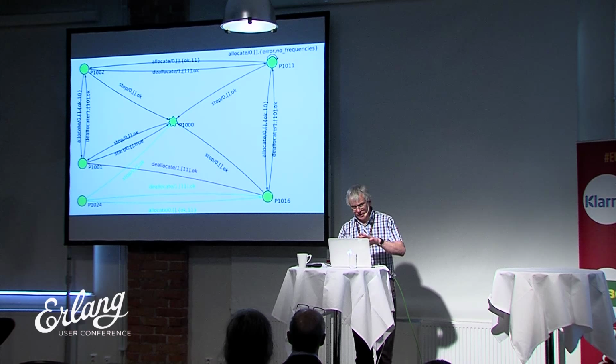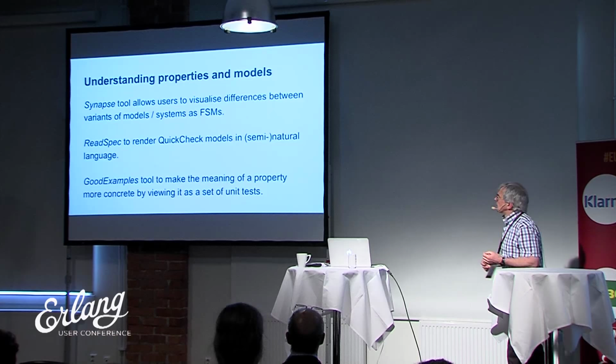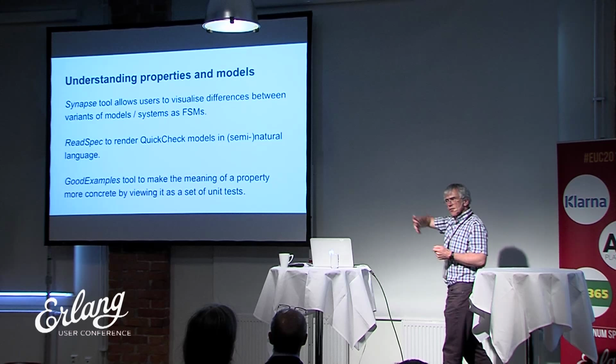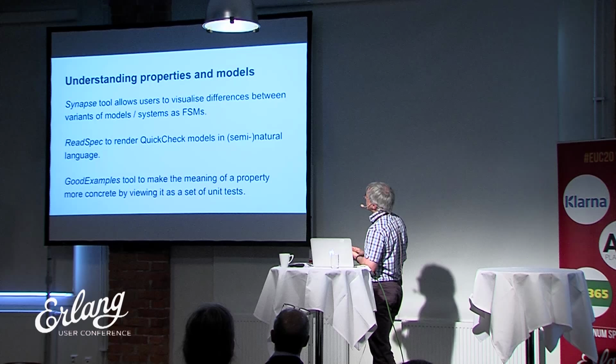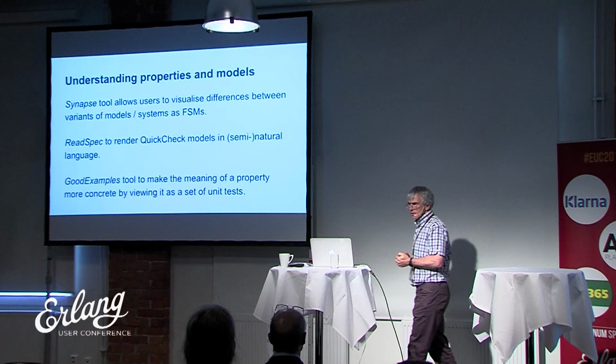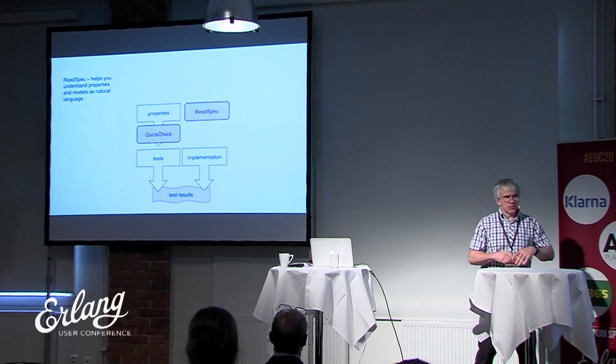Okay. So, in fact, Synapse and James as well, they're about inference, but they're also about understanding properties and models. As I said before, one of the tasks we're trying to do is make property-based testing accessible to users, to smooth down the learning ramp, if you like, when you're faced with these new tools in the hut. Synapse is one tool, and the others that I mentioned earlier, Read, Spec, and Good Examples, are tools to help you understand properties. Read, Spec helps you understand the models by taking the specification in Erlang and translating it into a natural language format.